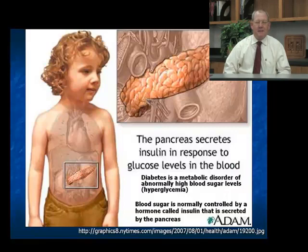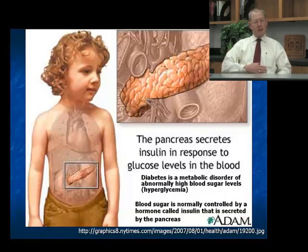Let's take some basic anatomy associated with insulin production. The pancreas is the organ that produces insulin that controls your blood sugar, and its location on your body is associated with your stomach, and it's right about here. It's really important. Without insulin, then we cannot control our blood sugars, and that is what results in diabetes.